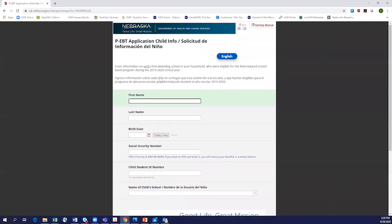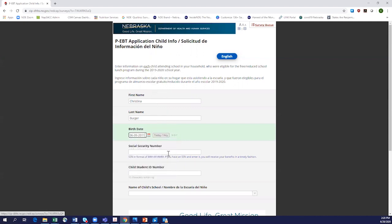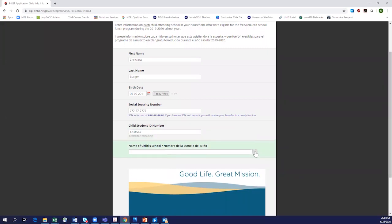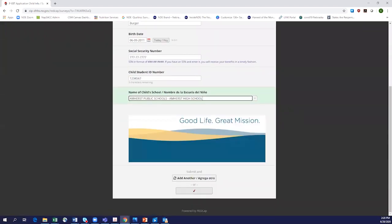So we are going to go ahead and we are going to enter the child's name. Let's pick a birth date. We'll do a social security number. And we will type in the student ID number. And we will go ahead and locate a school. Now there is a drop-down menu which allows you to select which school your child attended. And once again, when you are done with inputting all the information, you just press this check mark at the end of the screen. If you have multiple children that you are going to be submitting for, you can just click add another right here and it will pop up for as many children that you wish to apply for.